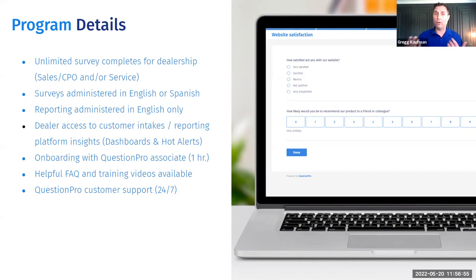So we understand that having Spanish available as part of the package is paramount, especially on the coast. So we've built that in as part of the program at no additional cost. And reporting, of course, will be administered in English only. But as far as the outreach to the customer, we will be giving the customer the opportunity to complete that survey in Spanish as well. We're going to give the dealer full access to the customer intakes and reporting insights that I just showcased.